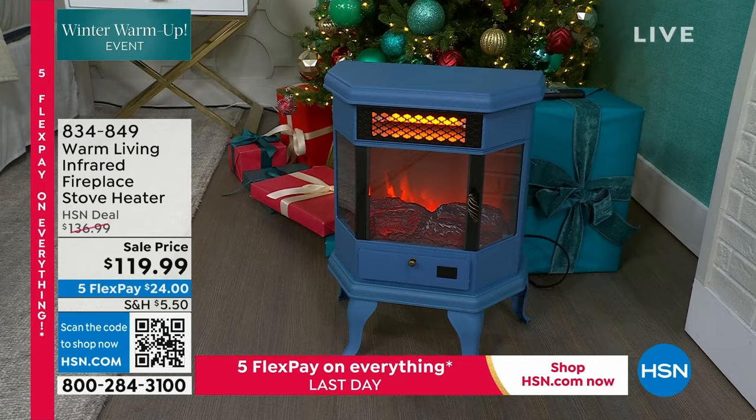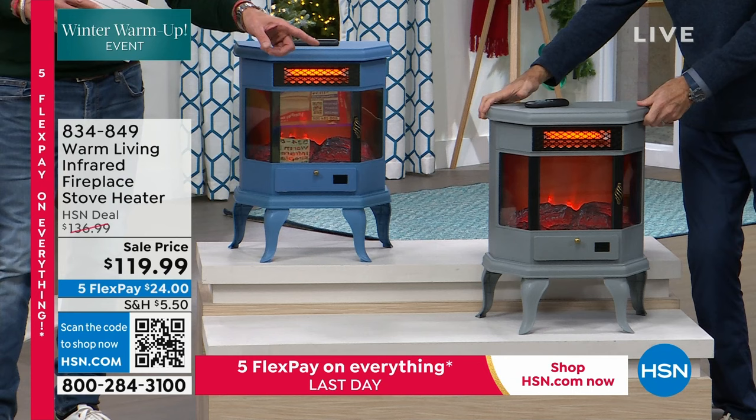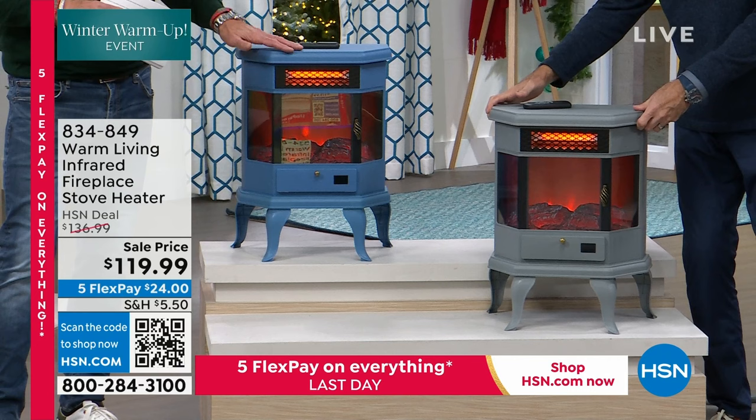Yeah, and I want to give you an update. So if you want it in the gray, Jared, what do I got left in the gray? About 10 dozen, all right? About 10 dozen left in the gray. I've got a little bit more in the blue, just several hundred.